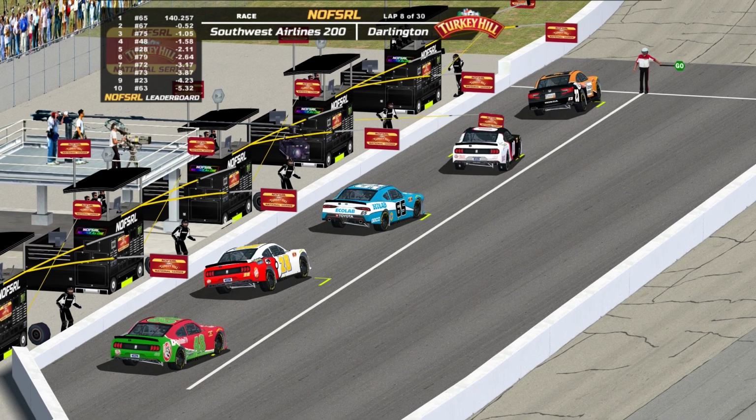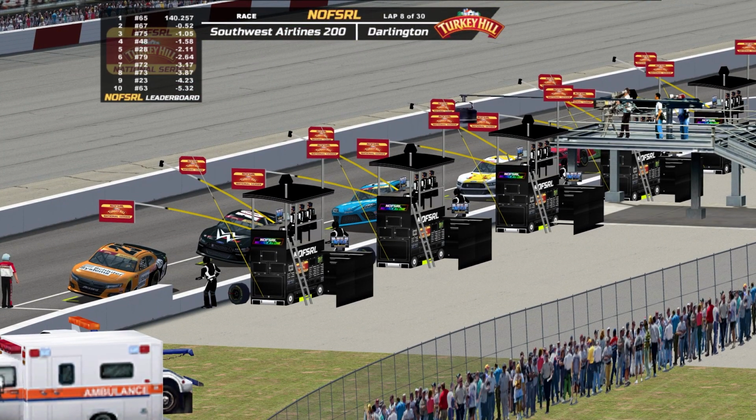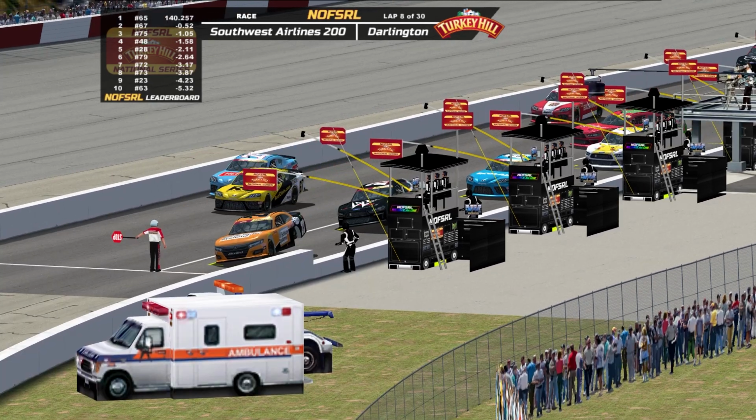Very unique pit lane, and you may notice this is the original version of Darlington. We've always used the original version of Darlington, but Trey Wright put the red walls on for us to make it look a little bit more modern, but there still is no safer barrier here for the very fact that this track is too narrow for that.